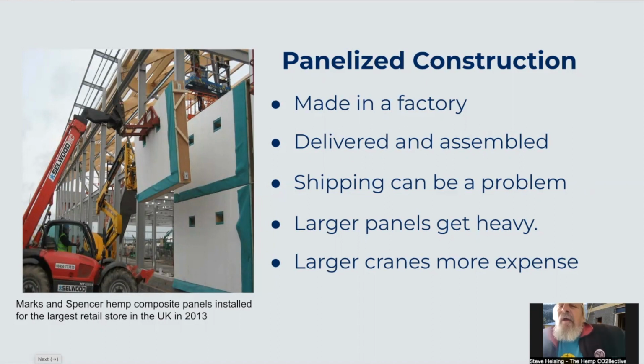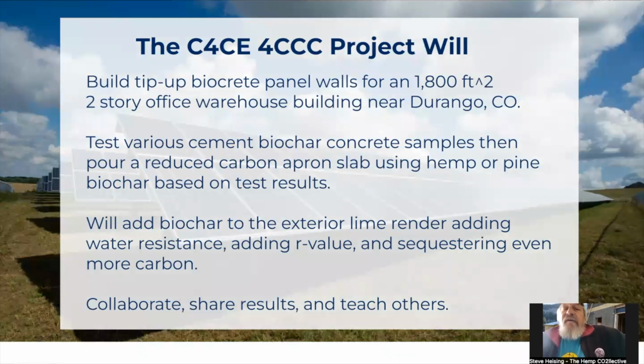So made in the factory, delivered and assembled. Shipping can be a problem. Big cranes are expensive. So this project is going to build a 2-story tip-up biocrete. I don't use hemp when I'm talking to bankers or insurance guys because they think I'm going to be some kind of a doper, not a roper. So we're going to build a 2-story warehouse. We've done a couple of them before.